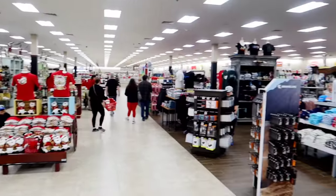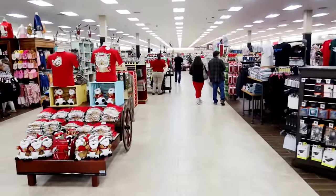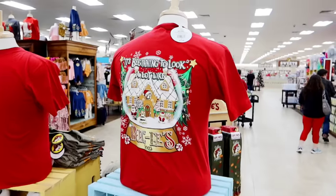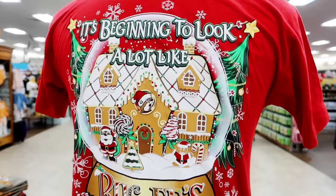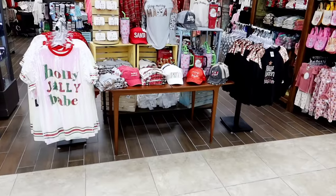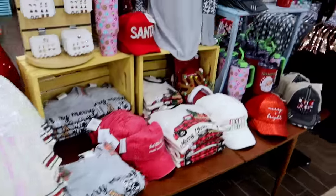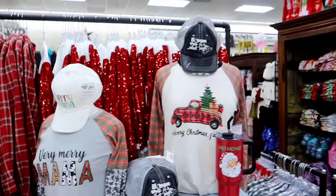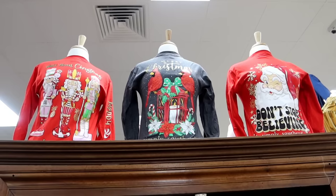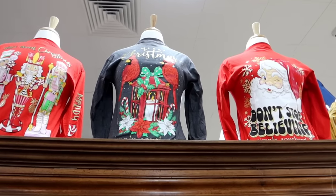Look at this place. Like I said, a little bit of everything, including their own really awesome merch. Every holiday they come out with their own shirts. Crew socks, not too late for Thanksgiving. What's this? They have a little bit of everything. They always have everything they're selling on display as far as shirts. So these are some of the holiday shirts.